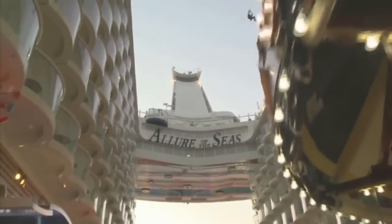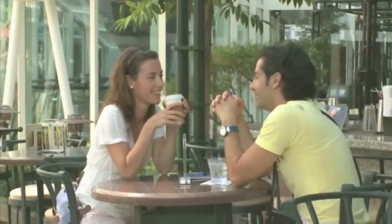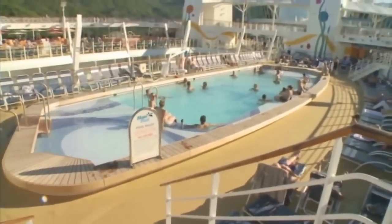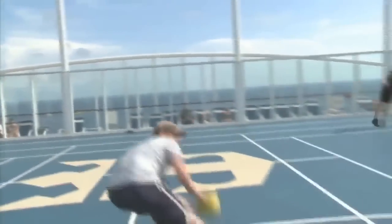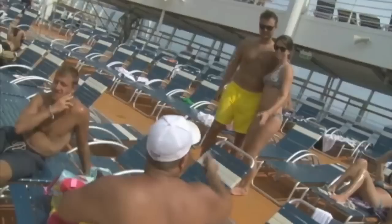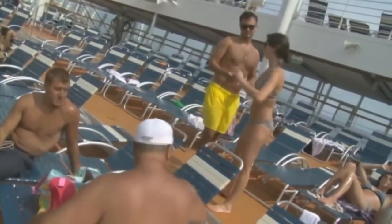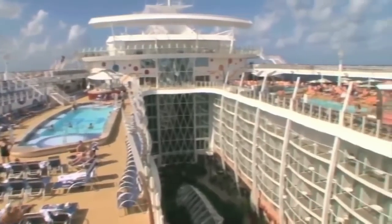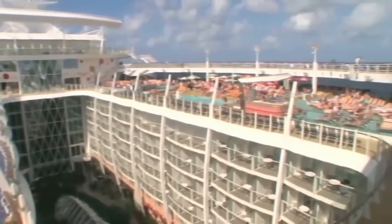High above the excitement of the boardwalk and the serenity of Central Park is the pool and sports zone. In this neighborhood, everyone has a chance to play, satisfy a sense of adventure, or simply relax and take in a little Caribbean sun.